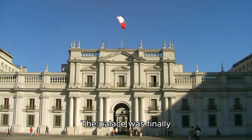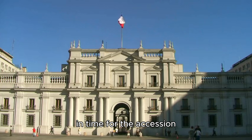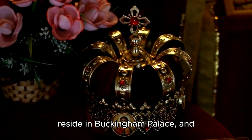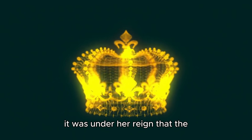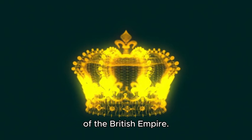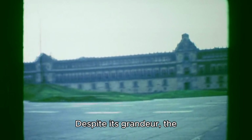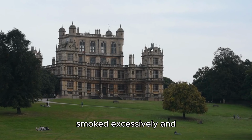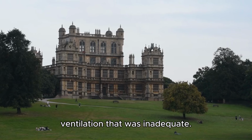The palace was finally completed in 1837, just in time for the accession of Queen Victoria. She became the first monarch to reside in Buckingham Palace, and it was under her reign that the palace truly became the central seat of royal power and a symbol of the British Empire. Despite its grandeur, the palace faced criticism for being cold and drafty, with reports of chimneys that smoked excessively and ventilation that was inadequate. Further developments and the cost of construction.